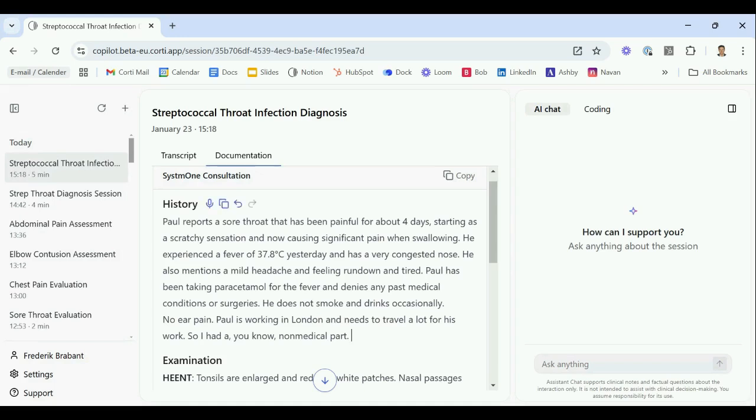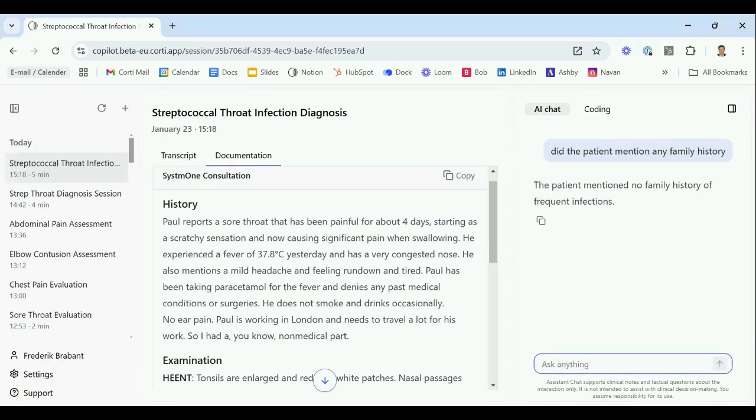You see then, if I move to the right-hand side of the screen, an AI chat functionality. With that, I can do a couple of things. I can actually ask the system to do certain tasks or ask for more information. For example, did the patient mention any family history? The patient did not mention any family history or infections. So in that sense, you can ask more questions. So that is more like querying the transcript.